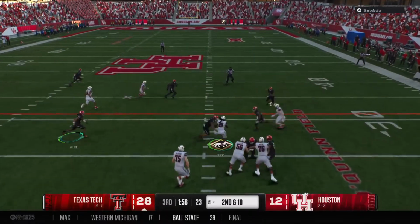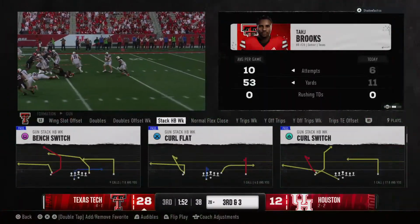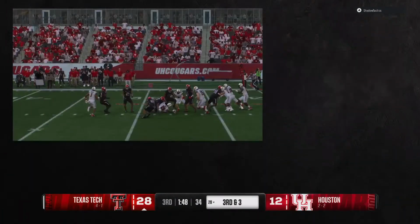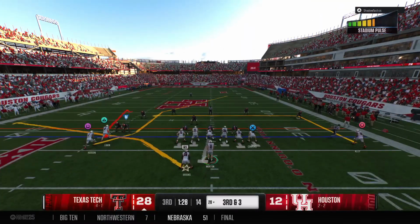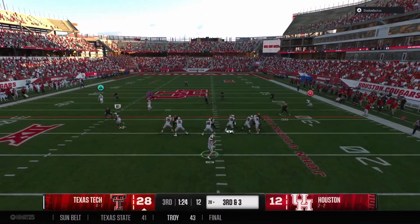Looking for a gap. It's Brooks. And he's able to find a little bit of running room before they get him down. Keep pounding away at this defense and make them play the run. If you can get this many a chunk, they're going to have to commit more guys to the box, more guys to the run. Then you open it up for the passing game.